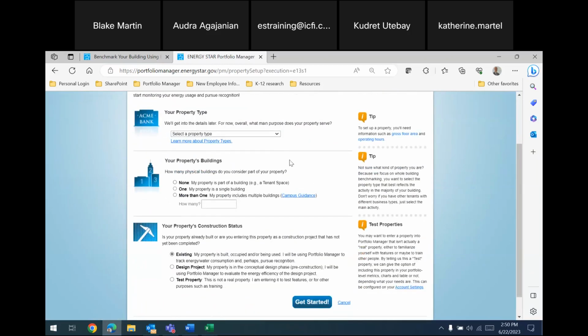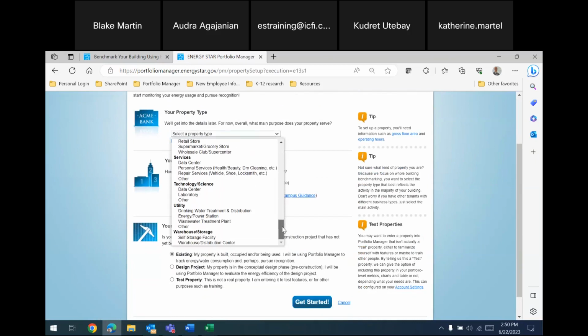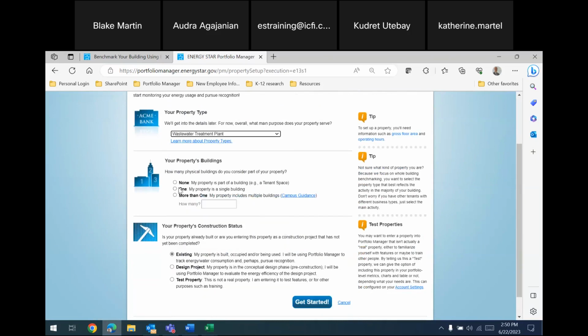So here, we'll be selecting our property type. So what we'll do is we'll scroll down to where our subcategory will be utility, and we will be selecting our wastewater treatment plant for this presentation. For your property's buildings, one is what we'll be selecting today. Selecting a single building will generally be the way you'd want to go unless you are planning to benchmark different parts of your treatment plant separately. Today we'll be keeping it as a single property.